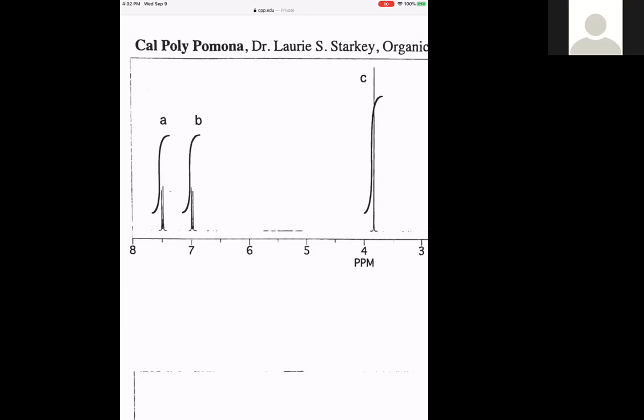Oh, Dr. Starkey? Yeah. Hi. Going off of that, typically in the examples that we've done in class, in the 7 to 8 region, we typically see the aromatics, right? So if there's a group around 7 and 8, is there ever a time when, like, an alcohol group is in between?